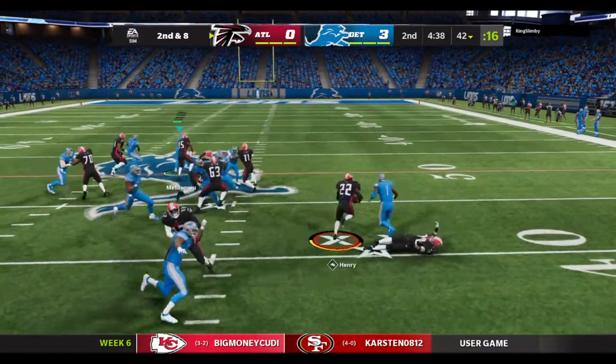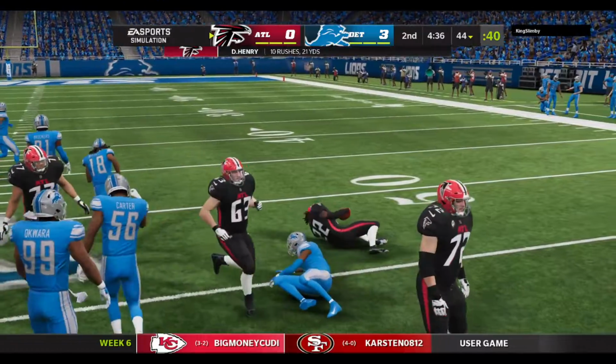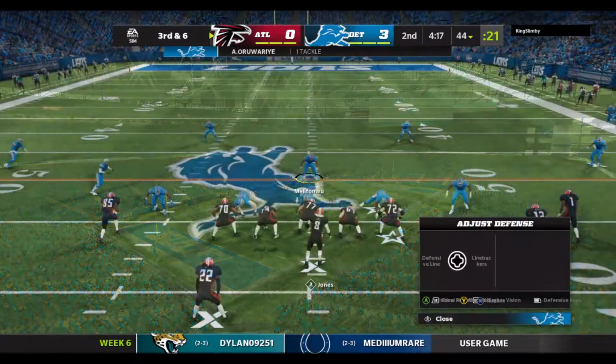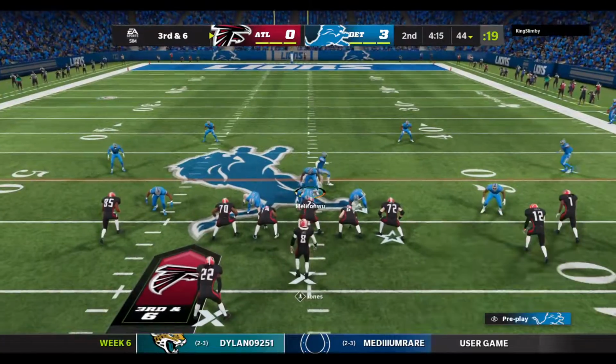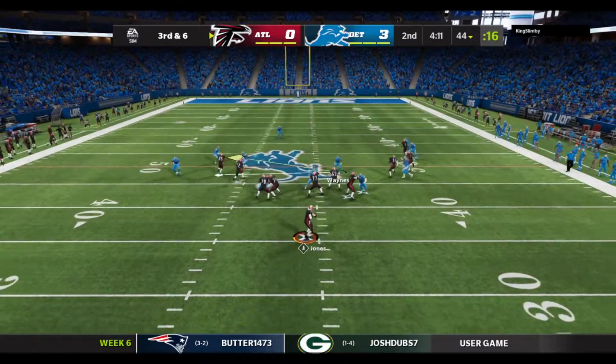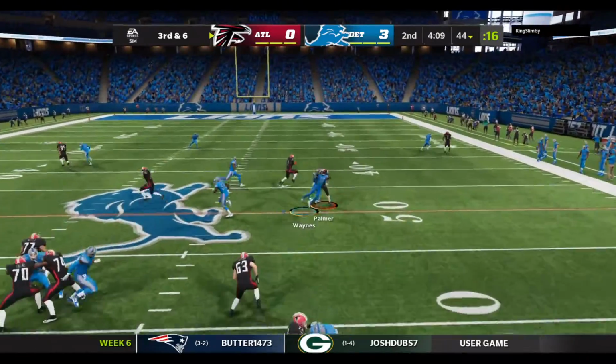10th carry now for Derrick Henry. And very little daylight there. He'll get a couple up to the 44. 2 yards on the first down carry, and then followed up by 2 yards on the second down carry. Well, that's definitely not going to be enough to get the job done. Wasn't the expression 3 yards in a cloud of dust?